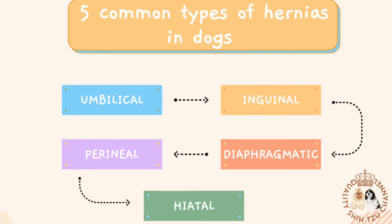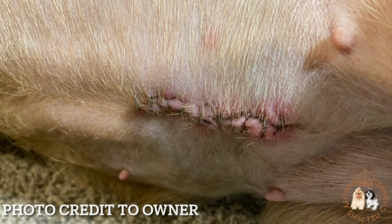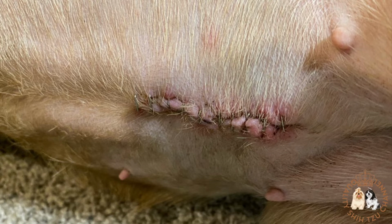Let me explain first the 5 common types of hernias in dogs, and then let's proceed to the common hernias found in Shih Tzus. Umbilical hernia is the most common type of hernia. These are congenital and most commonly seen in puppies. You will notice that her belly button has been replaced by a squishy protrusion. Depending on the size, these can either heal on their own or can be surgically fixed. Failure to repair the hernia, if large enough, can lead to serious complications.